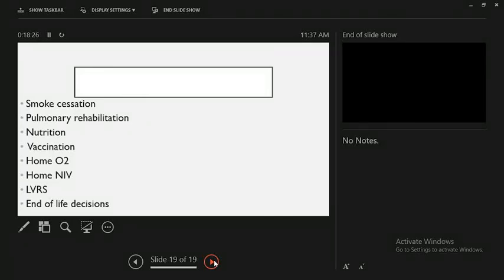Right, now pharmacological therapy will be dealt with by Dr. Ratnayake. Then there are the non-pharmacological measures, which are very important. Smoking cessation is very important. It is not just asking how much you smoke, but you have to get them into a good program to monitor them.